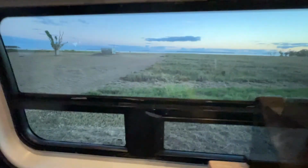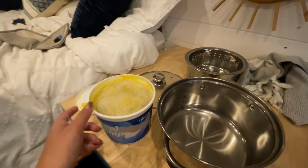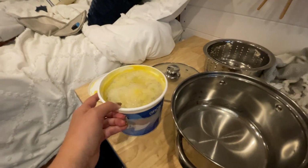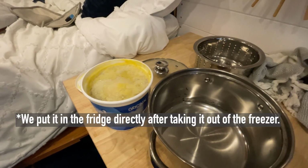Tonight, we found this spot where we can make dinner in the Everglades. And Dylan's mom made turkey soup when we were in Thanksgiving, so we're gonna use it. It's still frozen, so hopefully it cooks well. I guess our fridge is cold.